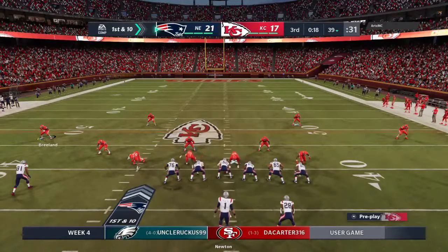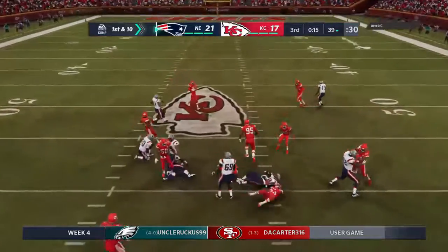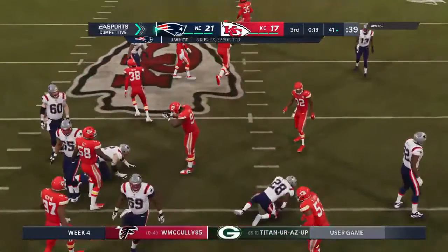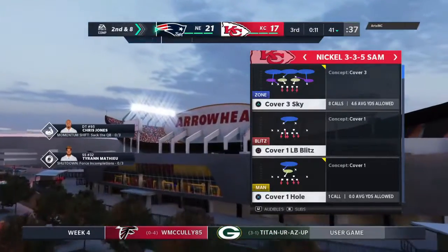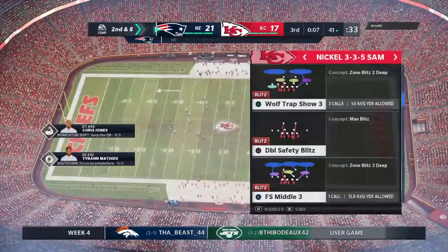Newton and the Patriots with a 1st and 10 at the 39-yard line. They run on 1st down, but it only produces a gain of 2. It's 2nd down now. Down at the 41. A gain of 2. Brings up 2nd and 8.